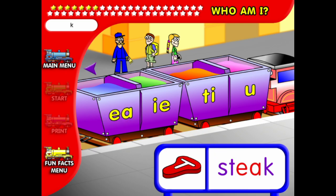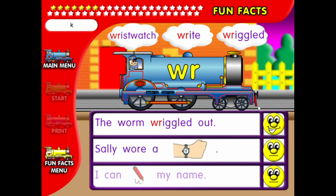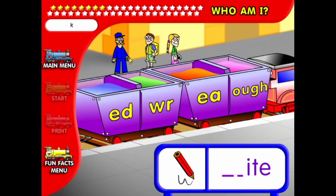Choose A. Steak. These two letters, W and R, make the sound blend R when they are joined together. Let's say it together. R. And again, R. Now these words up here contain the sound blend R. Wriggle, wristwatch, right. Use these words to complete the sentences below. The worm wriggled out. Sally wore a wristwatch. I can write my name. Who am I? Choose the correct blend of letters to complete the word.